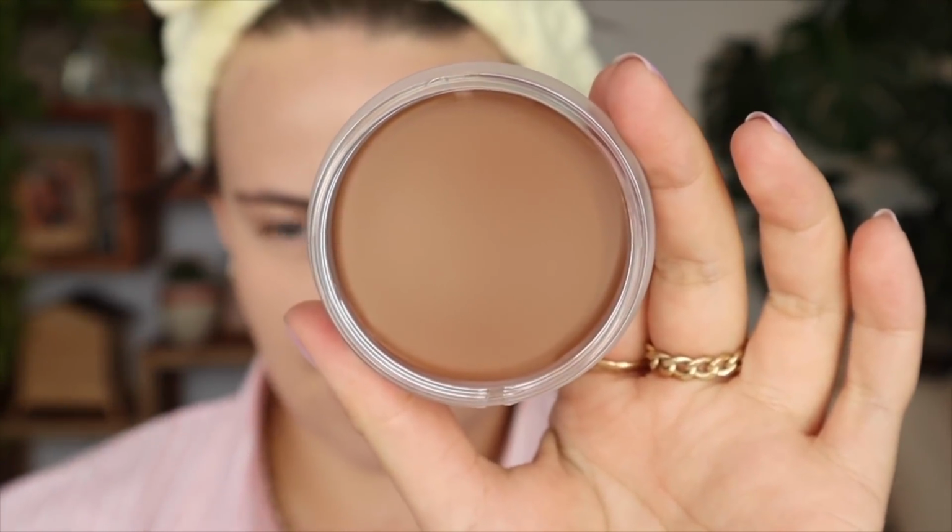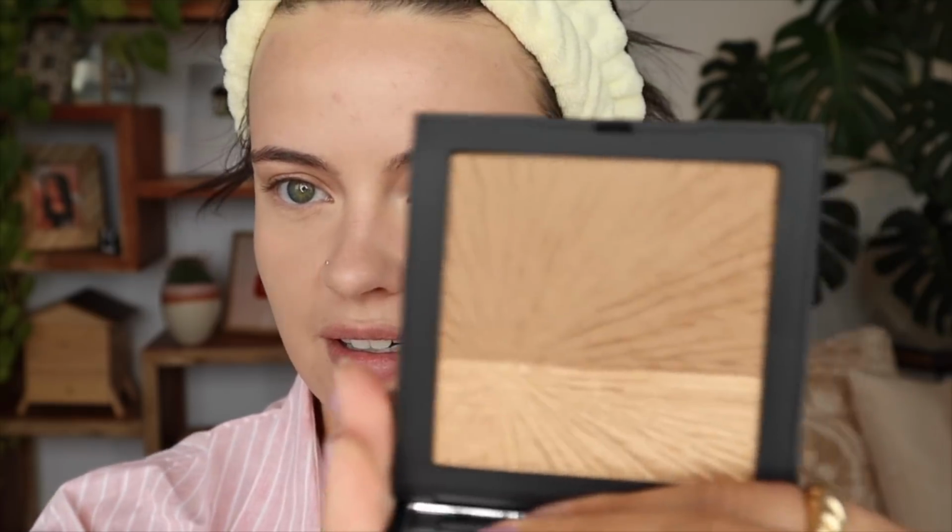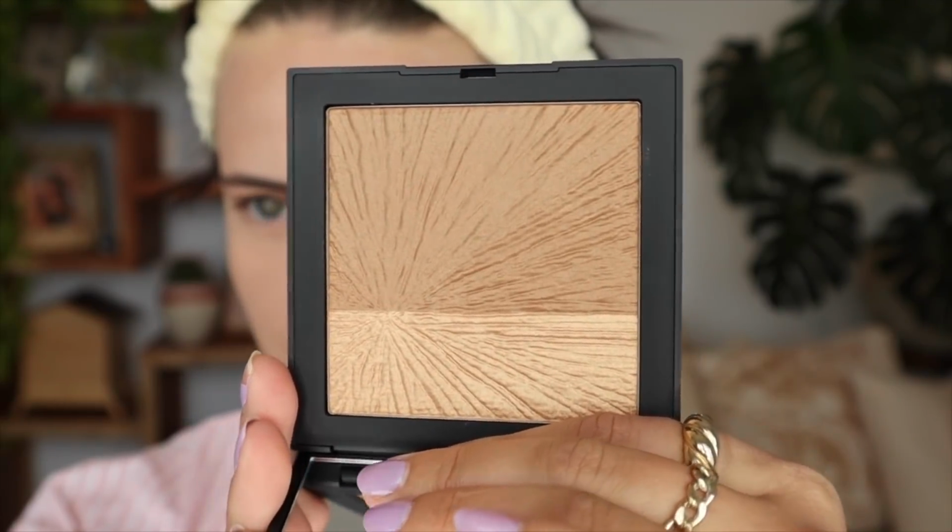I'm surprised they didn't launch more shades in this. Usually NARS is pretty good with their shade ranges. I don't know what's going on there. And they also launched this here, which is the Summer Solstice Cheek Duo. So it has a highlighter and a bronzer. But look at that imprint in there. It's beautiful. It looks like it smells good. And it does. It smells like Hawaii and Hawaiian Tropic sunscreen, plumeria, and a good time.